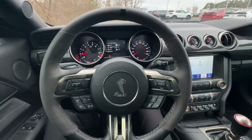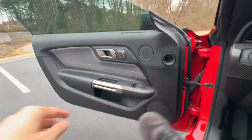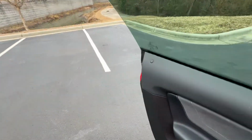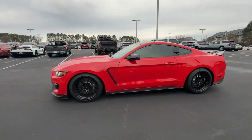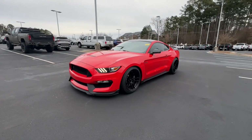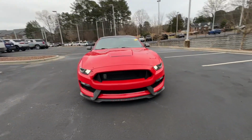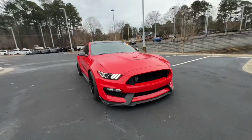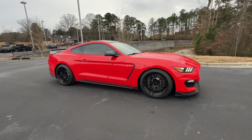So let's hop back out, take one last look at the outside, and I want you guys to let me know your thoughts on this vehicle in the comments down below. I think this is one of the coolest front engine V8 vehicles you can buy right now. They really don't make anything like this anymore. This was really special when it first came out. I remember seeing the GT350R and absolutely falling in love with that engine tone. But let me know your thoughts on this vehicle in the comments down below.